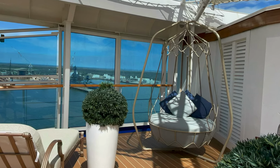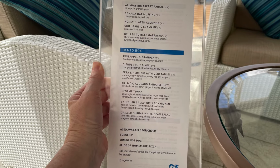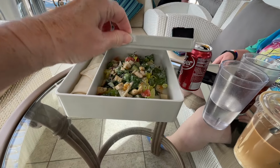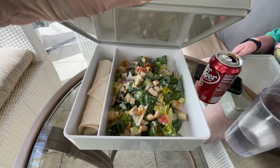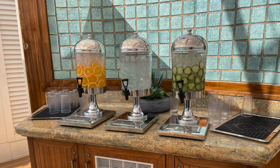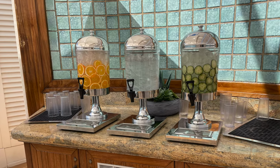Your Serenity stewards are available to take your order from the Sanctuary menu. This menu is offered from 11 a.m. to 2 p.m. It includes fun bento boxes with delicious healthy offerings like the fattoush salad with grilled chicken, which I really enjoyed, or the grilled shrimp with white bean salad. Infused water options are available all day, and any drinks you would like can be ordered from your steward.